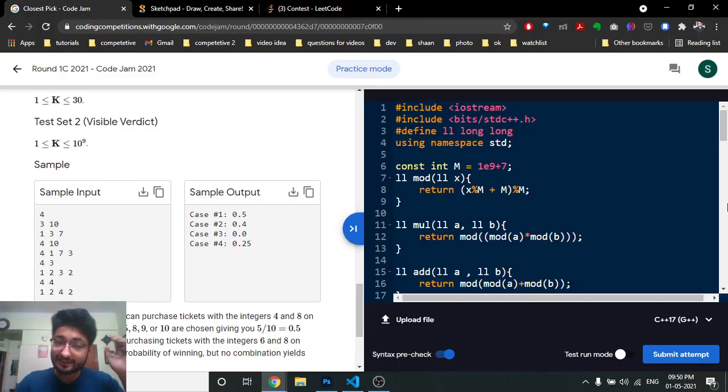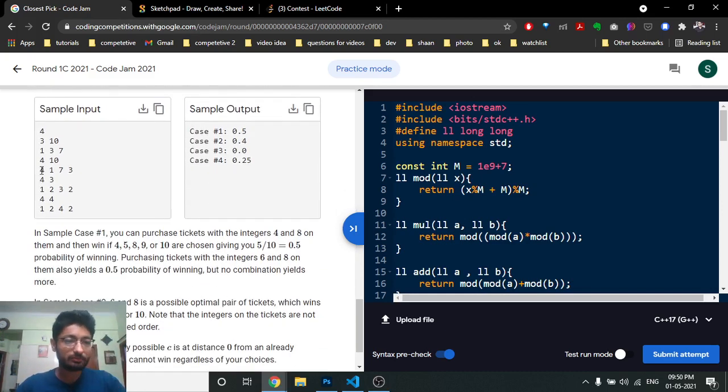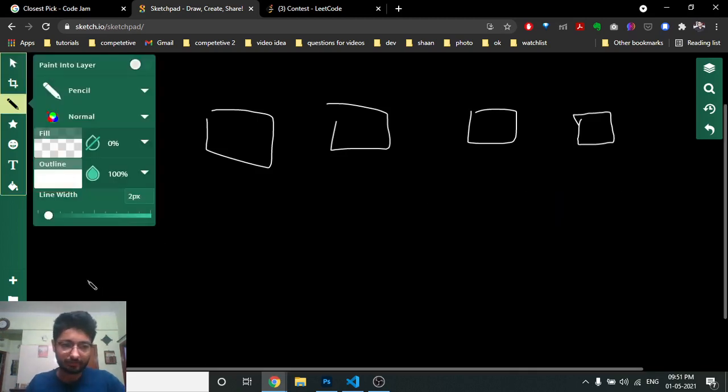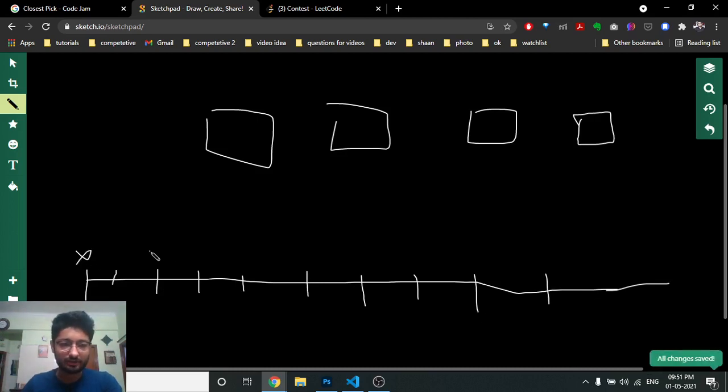Yes, so as we can observe, in the first example there are three tickets already sold with the numbers 1, 3 and 7. So now you can draw that 1, 3 and 7. Let's draw it again so that we can match it easily. This is the number line: 1, 2, 3, 4, 5, 6, 7, 8, 9, 10. The first ticket is sold, the third ticket is sold, and the seventh ticket is sold.